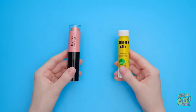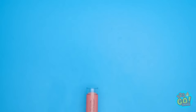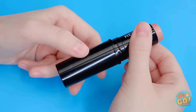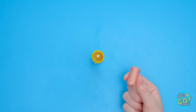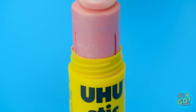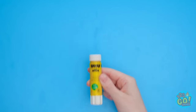Hey, listen, I've got your solution. I took my glue stick and removed the glue. Then I had the empty tube, which means it was ready for the next step. Time for my makeup. I wanted all of it, so I kept twisting. And then I popped it off. Next step, putting the makeup in the glue stick tube. It was a perfect fit. I just gave it a small push. Nothing left to do but put the cap back on.